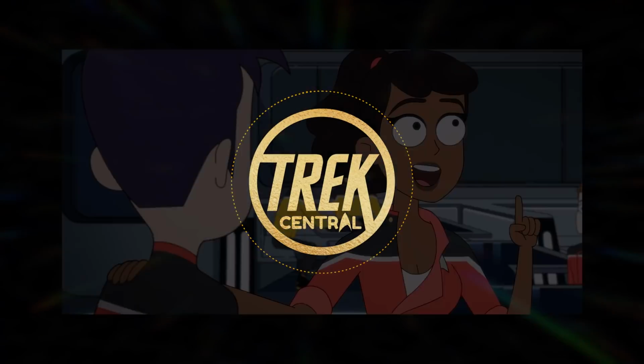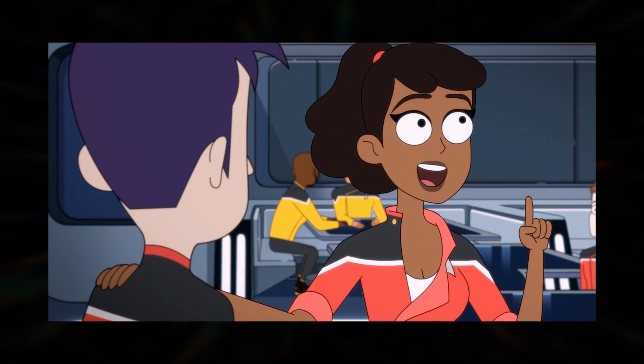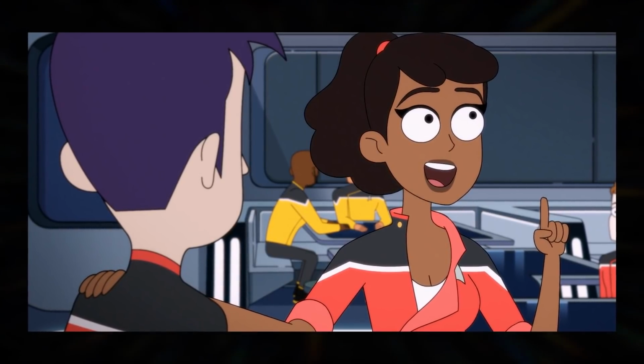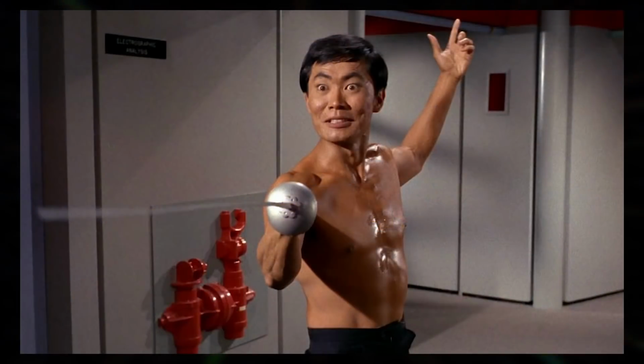Mariner asks if Boimler knew that Spock had died and come back to life on the Genesis planet, and that he rescued whales. All events that happened in the Star Trek movies: The Wrath of Khan, The Search for Spock, and The Voyage Home. Mariner also mentions Sulu, saying that he rocked a sword, which is a famous scene from the original series episode The Naked Time, where Sulu goes crazy and fences people whilst topless.